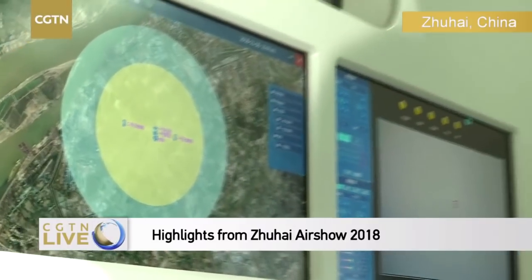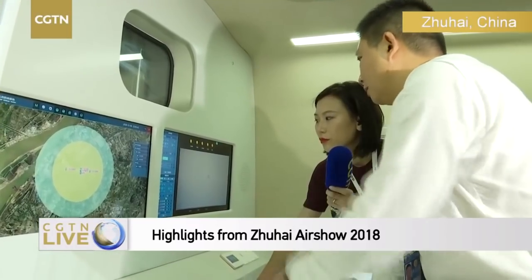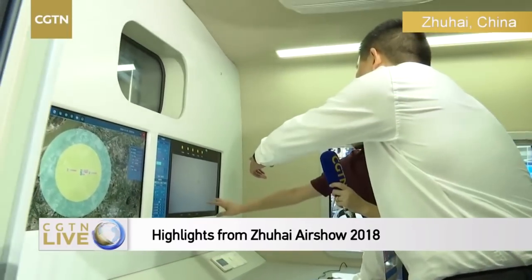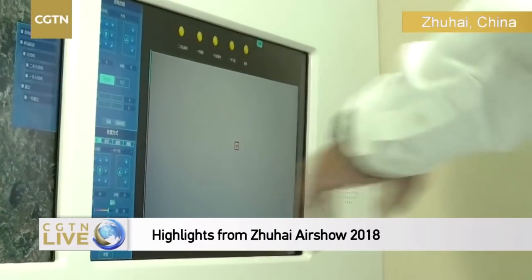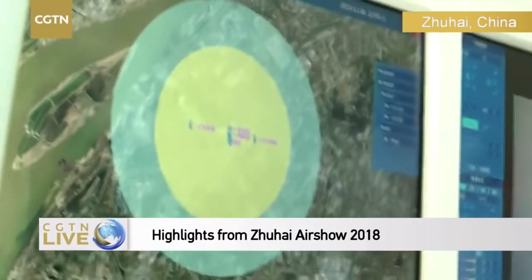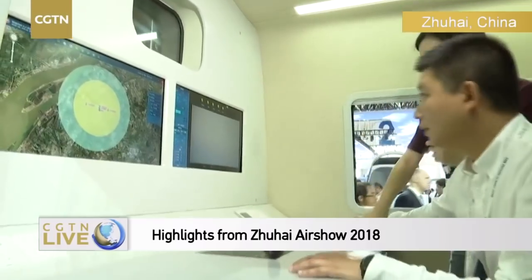Okay, this screen you can see this one is a drone and it has already been locked on. So maybe you can interrupt the signal of this drone so that it will be swept away. Do we have any animation?